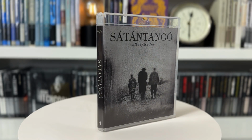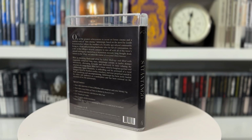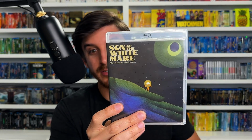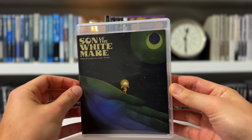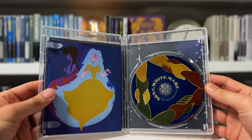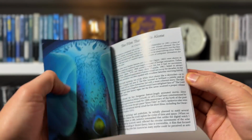I picked this up from Arbelos, which is a tiny little boutique label that puts out really nice releases. They only have a handful of spine numbers so far. This happens to be spine number 4. The only other release I had from Arbelos before this was their Son of the White Mare release, which is a seminal animated film by another Hungarian director, and it also includes another film by that director, János Vitéz, on here as well. So 2 films on this one.